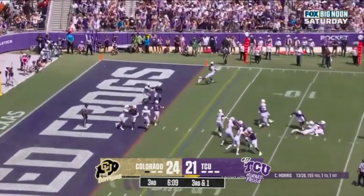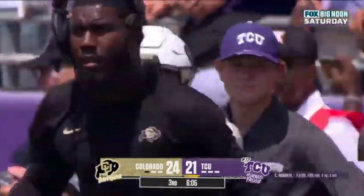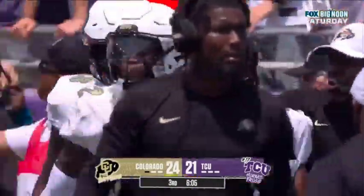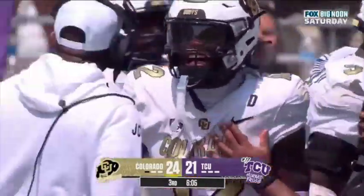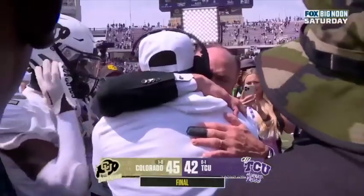Third down, Morris intercepted. Wow, Travis Hunter, unbelievable. Hunter just plucks. Colorado look really good.